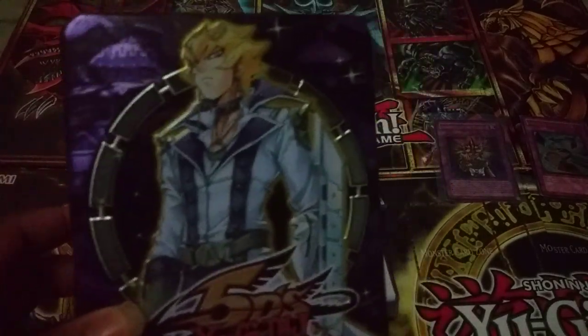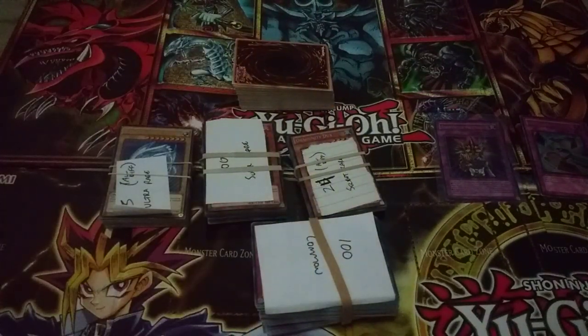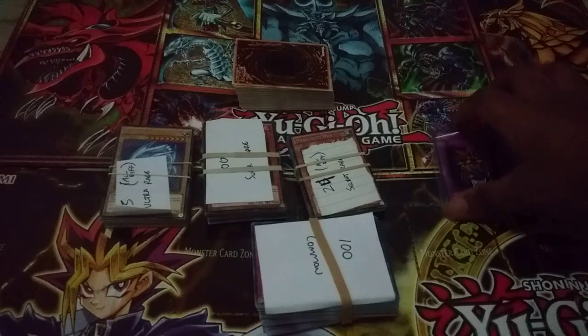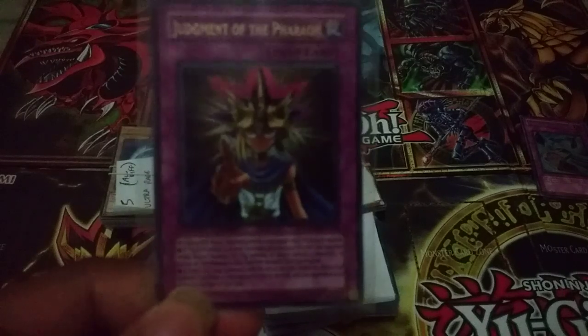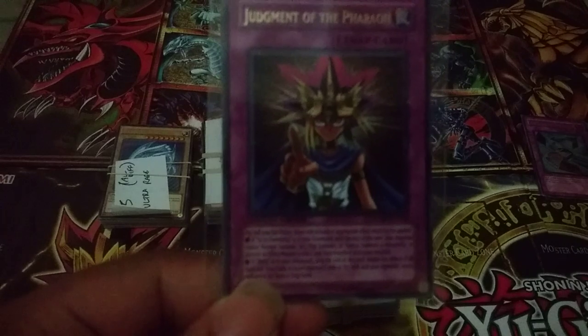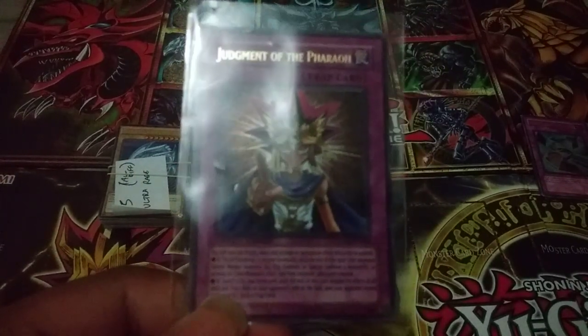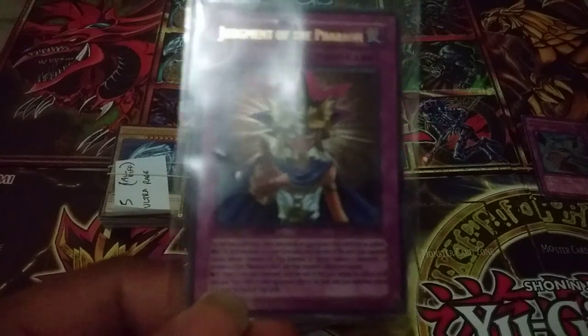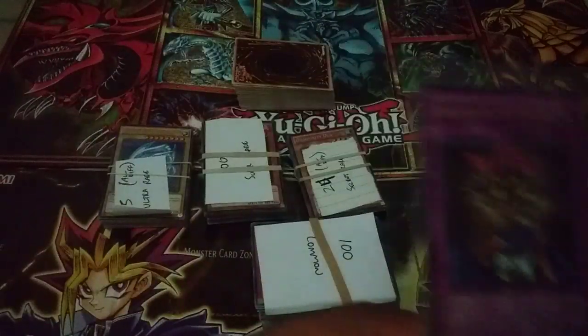Just to recap, if you haven't seen it, these cards came in a tin, a Jack Atlas tin like this, and it came in a package in the mail. Also, separately, in a letter, I got this card, Judgment of the Pharaoh. I'm very happy that I got this card, because there is a set of three: Unity, Judgment of the Pharaoh, and YuGiOh Friendship. I already have Unity, now I have Judgment, and now I'm just waiting for YuGiOh.